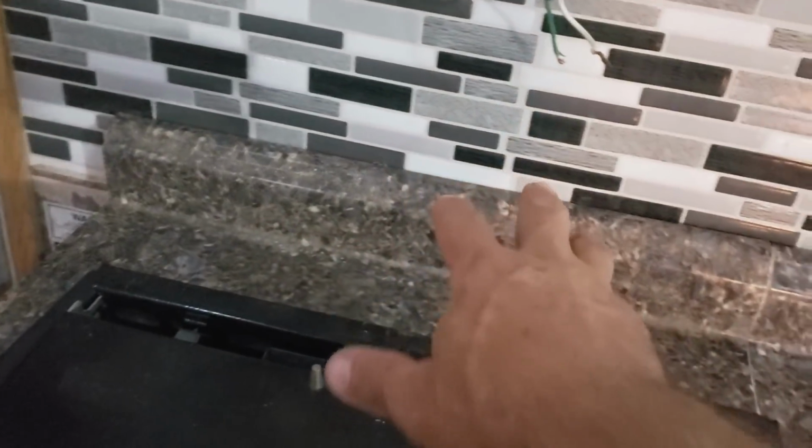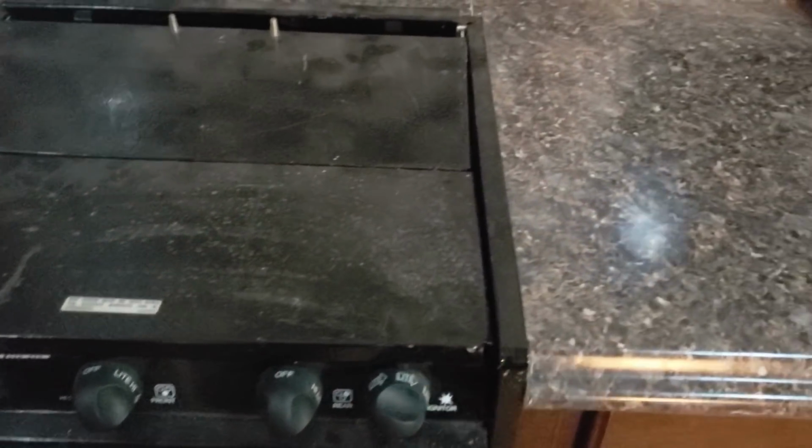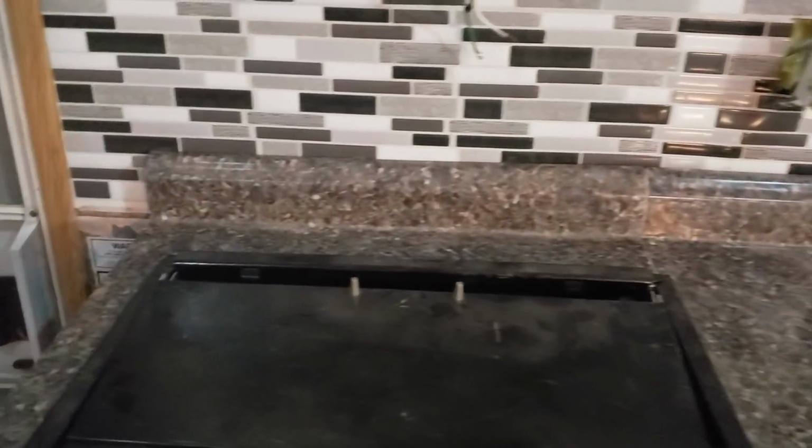Now check this out. I had this drop that goes from this little line right here over, and I did not have to cut it either. All I had to do was notch it right here to go up underneath here for the stove to set on. And it gave me a backsplash and all.